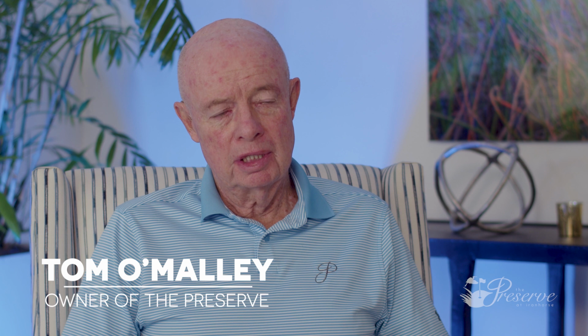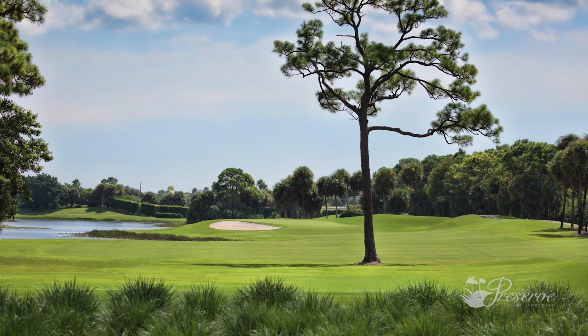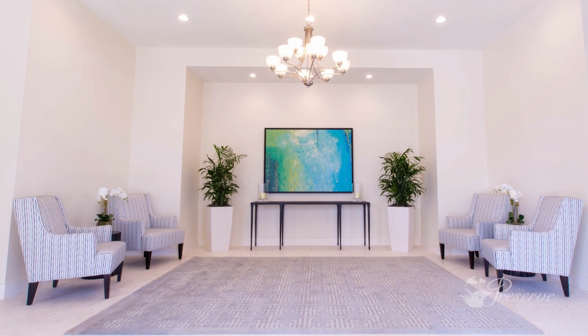Tom O'Malley bought this course 11 years ago, and it's really elevated the maintenance, elevated the whole experience. You can't come charging through the door and suddenly change everything. So we carried out a program of incremental improvements. We regrassed all the fairways. We stretched the course out. We added some bunkering. We worked on the irrigation system, and we completely redid the interior of the clubhouse. It became apparent over the past 3 years that we really had to do something with the greens.